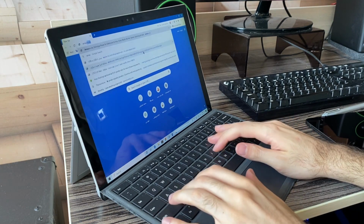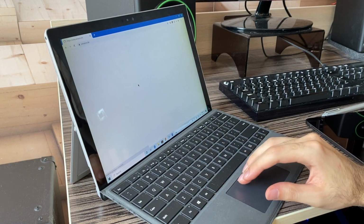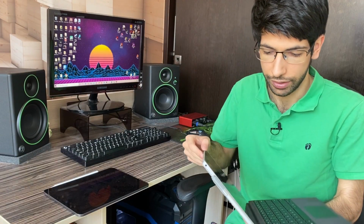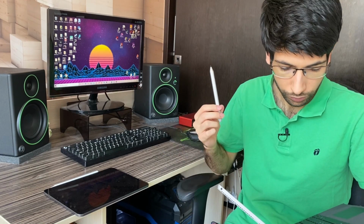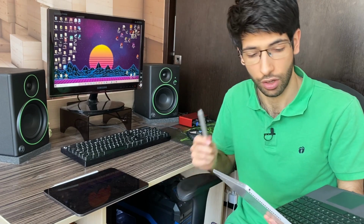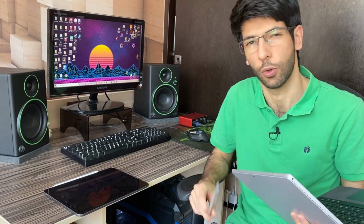At the time, there were a lot of updates. Like every week there was a new update, which was kind of intrusive. But the thing that really bummed me out about the whole experience was the pen and the pen experience overall. So what I mean is that pretty much the only app you can use for taking notes on a Surface device or on any Windows device is the OneNote app.